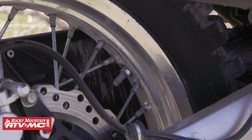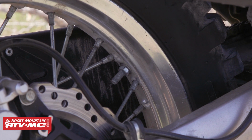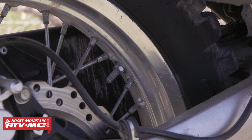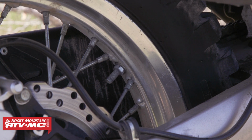Also with the tires, we add rim locks to both the front and rear. I've seen it too many times where you get a flat on high-speed pavement and the tire just wants to come off the wheel and throw you sideways. So I always throw rim locks on my dual sport bikes. They're inexpensive and they're easy to install.